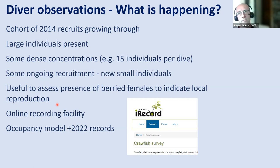Sue described, I think, 15 individuals seen right the way around Sark. In several places, you may find up to 15 individuals on a dive in some parts of the coastline. And that's a fabulous thing. That's really getting back towards what might have been there 100 years ago, or maybe even 50 years ago.